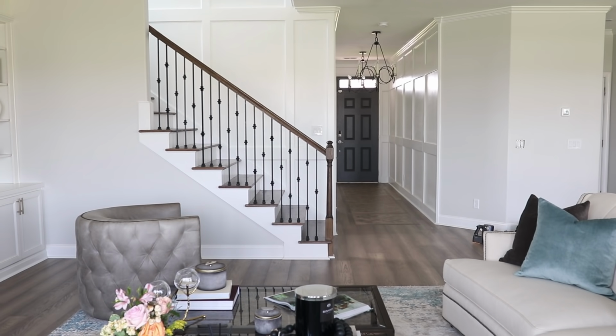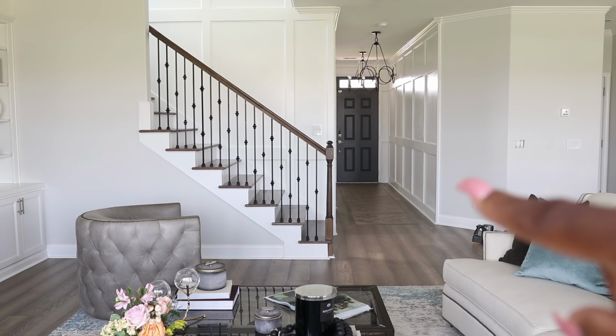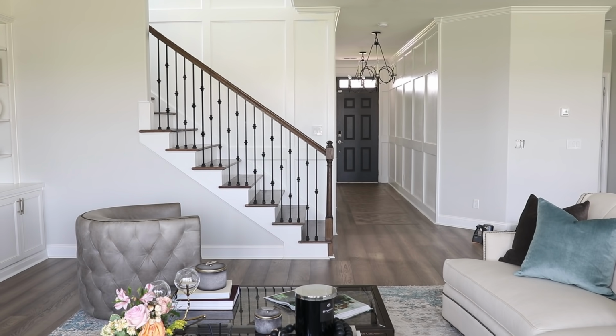So what I'm currently working on is the console table, which is in stock, and the art, which is also in stock. So between now and next month, I'll have the console and also the art. And then a mirror is going to be going here. And then I'm going to figure everything else out. But that's pretty much what I'm going to be doing. So right now, what I'm going to do is pan to the kitchen and start cleaning that area.